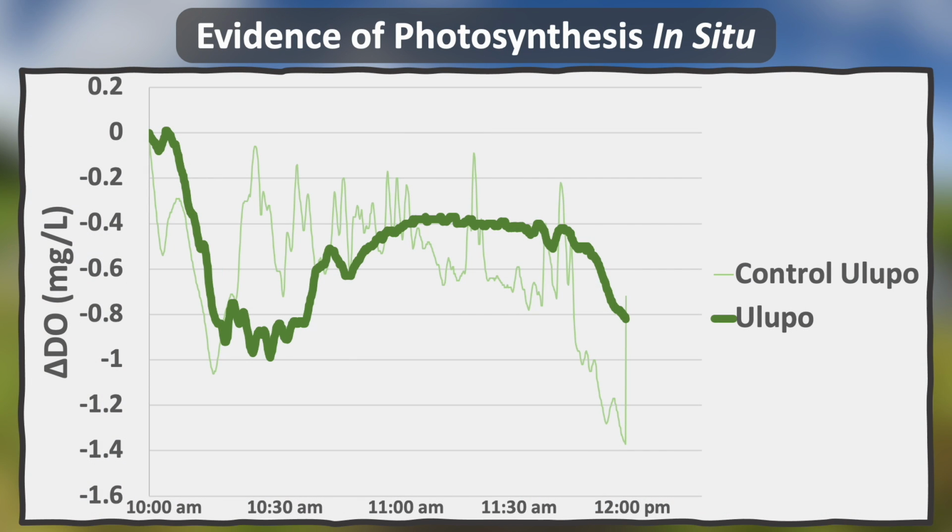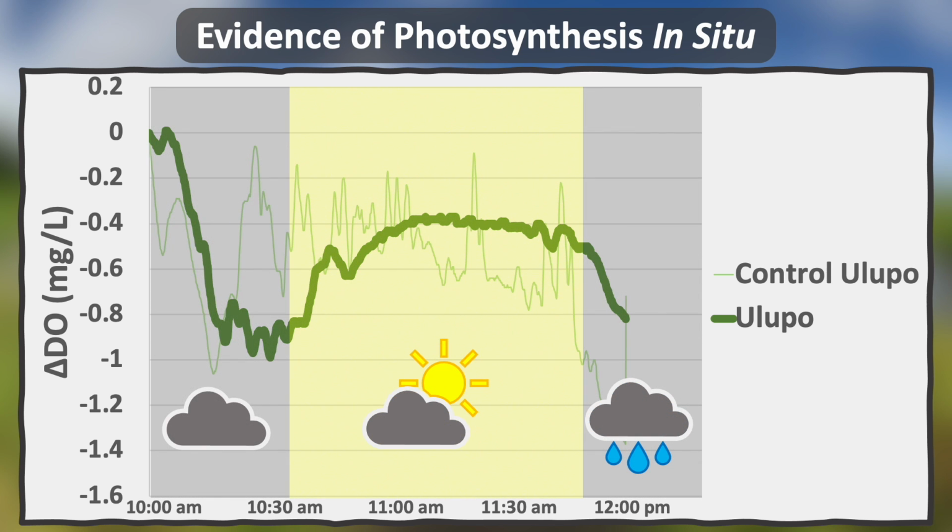So what I found was, I found some evidence of primary production or photosynthesis in situ. Basically, when the sun came out, the oxygen went up. When the clouds were out, the oxygen was going down.